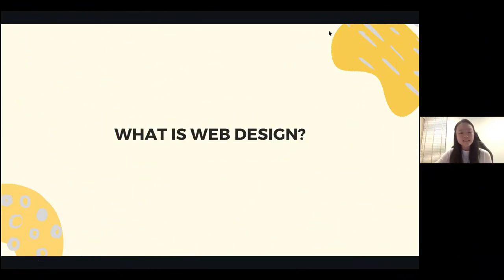So web design is essentially the process of creating websites by planning, conceptualizing and arranging content. This could be from the structure and the layout to the images, the colors, the fonts and the graphics. So it's what creates the overall look and feel when you're using a website.